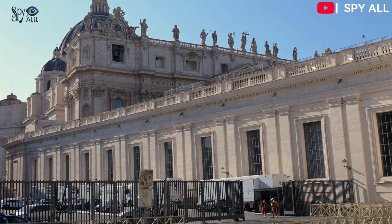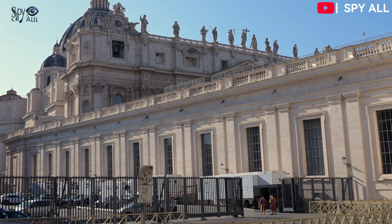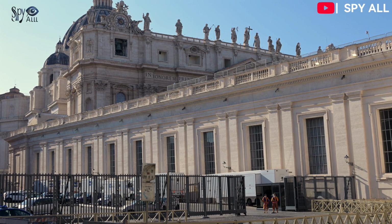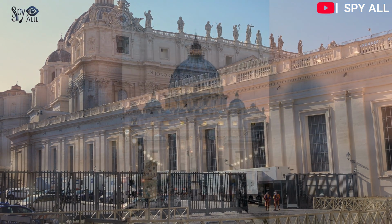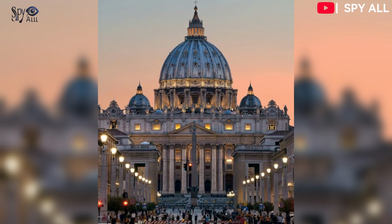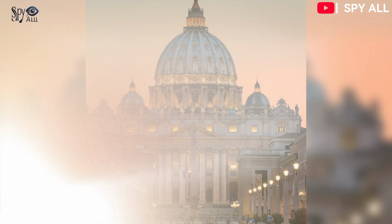St. Peter's Basilica has an exterior area of 21,095 square meters, 227,060 square feet, and an interior area of 15,160 square meters. It's the world's largest Christian church by interior space and total floor area, and the second largest by exterior area.